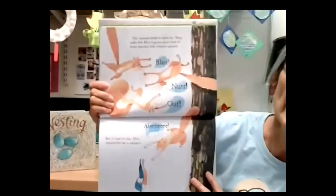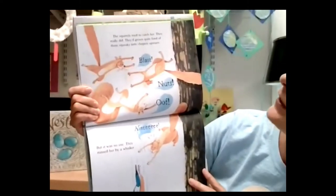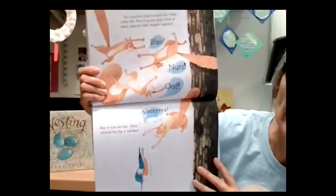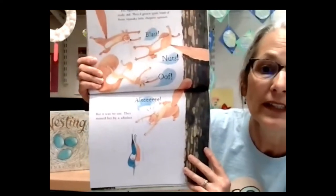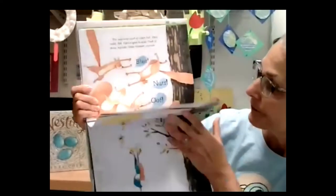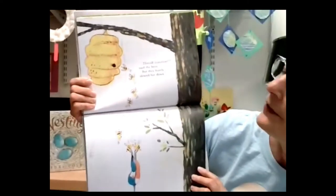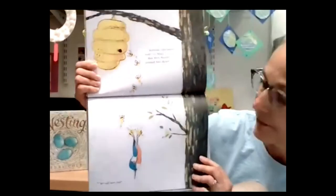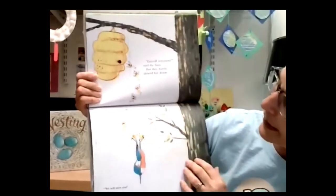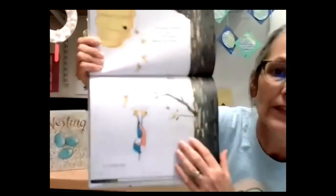The squirrels tried to catch her. They really did. They'd grown quite fond of those squeaky little chirpers upstairs. But it was no use, and they missed her by a whisker. Oh, dear. Look at that. There she goes, right past them. Said the bees, but they barely slowed her down either. "We will save you." That's what that meant. He tried to hold on to her feet. I guess they're just not strong enough.